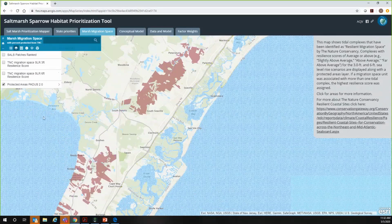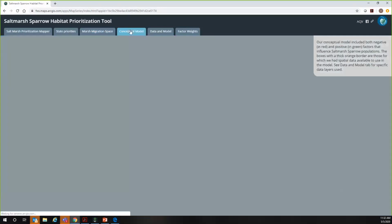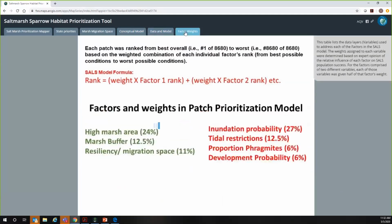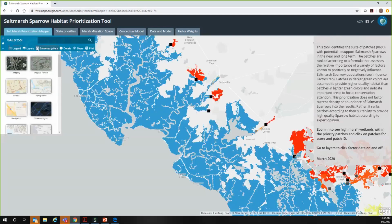So again, the TNC layers definitely look at land use as a major driver of whether or not it's suitable as marsh migration space or not. So there's a lot of that built into their model, but we're not really addressing it here. I'll just say really quickly, these last few tabs while I'm demoing it, this just shows you some of the stuff I've shown you in the presentation, like the conceptual model, the actual variables and where they came from, and then this is the factor weight. So these 3 tabs are just context and explanation, which I've tried to cover here. So these first 3 tabs up at the top are the real tools that you'd be using.